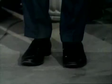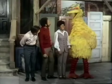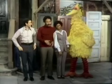First, we'll dig Bob's feet. His are pretty reasonable size. Mine are next, about the same size. Susan's are a little smaller, but look at Big Bird, look at those feet. Hey, he is the winner, huh? Those are feet, Big Bird. You mean I won? Oh, you won that one, hands down. That was real terrific.